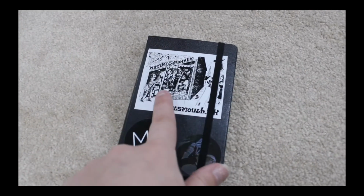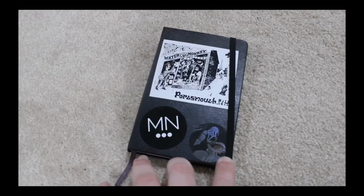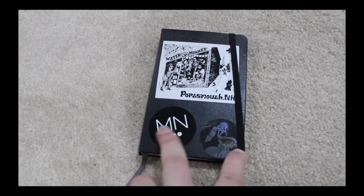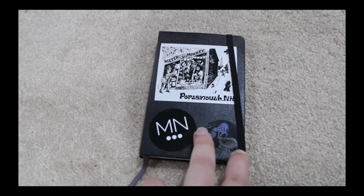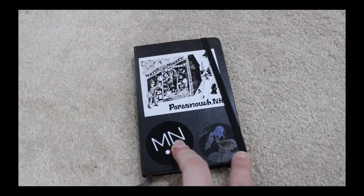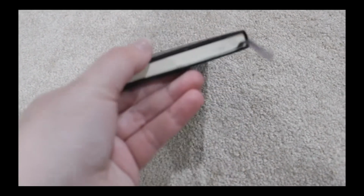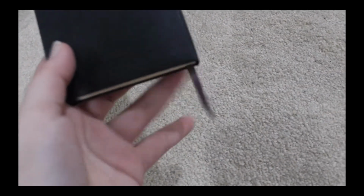But here's just a Portsmouth, New Hampshire Water Monkey sticker. This one is just a Scream sticker I got when I bought a pin. And then this is from a place I just call the MN or M&N. It's a French bakery that's really well known for their macarons. I have written in it a little bit, but it's just a basic one with a nice purplish, grayish tassel.